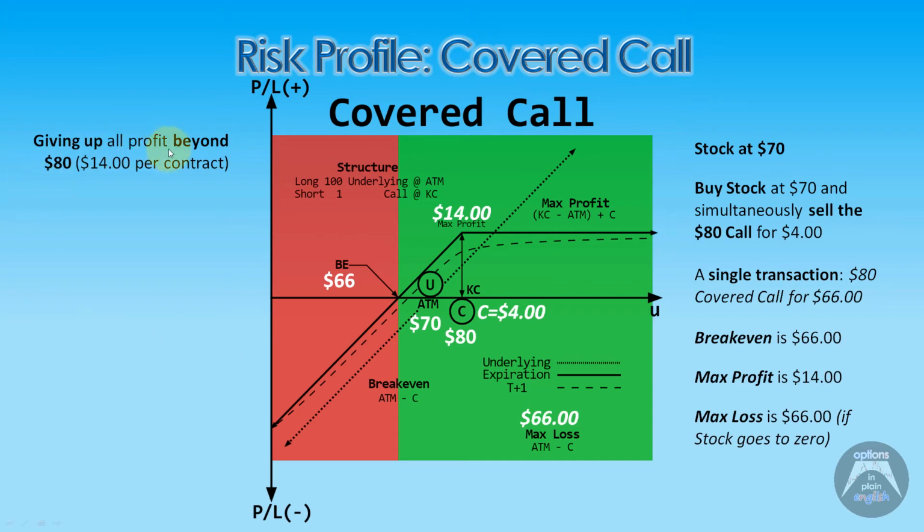Now, let's analyze and see what the conclusion is about this strategy. You are giving up all the profit beyond 80. So the max profit is $14 per contract. If you had only the long stock and it goes to, let's say, 200, then you make the difference between the final price and the initial price, so you would make $130. In this case, because you gave up all the profits beyond this point, you're only going to be profiting by $14. So that's a big difference. You are not going to have the home runs.